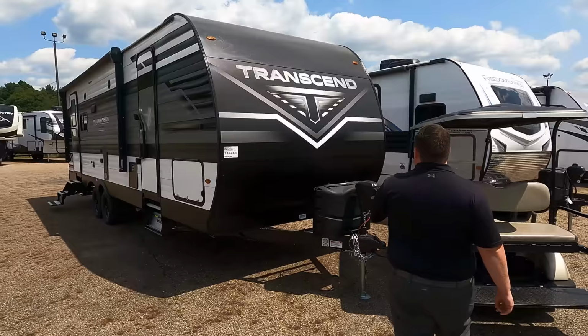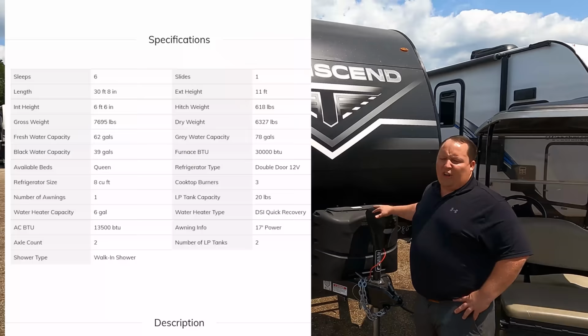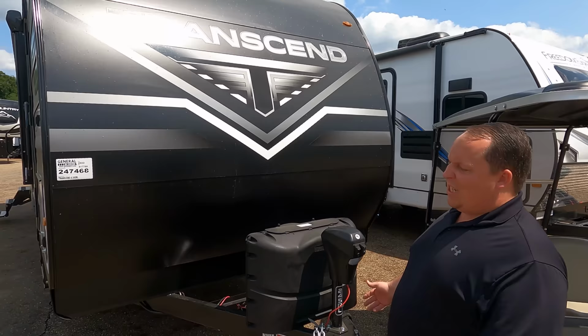Model is 245RL. The actual tip-to-tip length of this travel trailer is 30 feet 8 inches. The dry weight is 6,327 pounds. And Will, that hitch weight? 618 pounds. Now listen, even though this is entry level, it's a Grand Design entry level, so it's gonna be the best of the best. That's right. For the entry level.